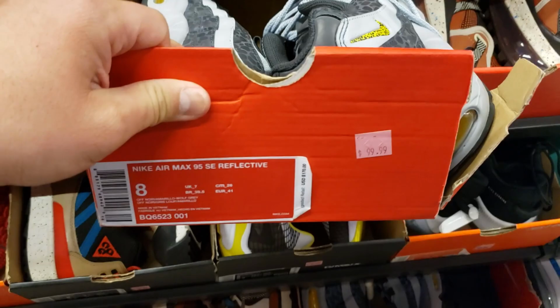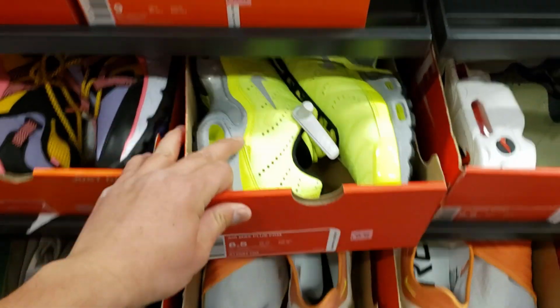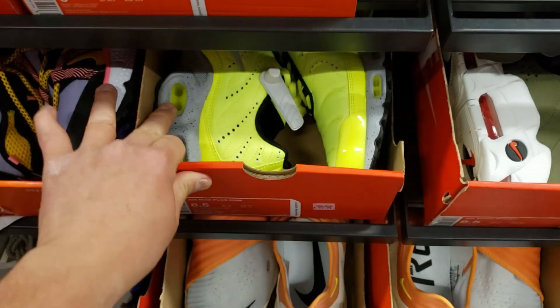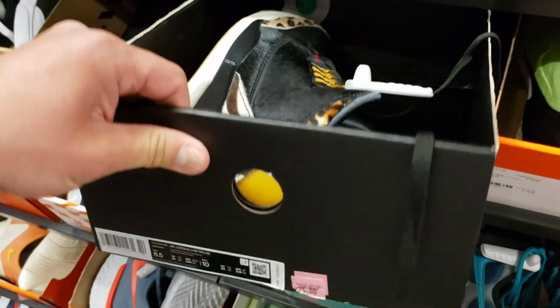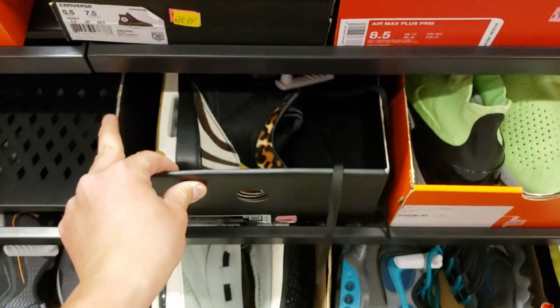These busting out their box, 100 bucks still for the Air Max 95 Reflect. We're in the 8.5, so we don't see anything new here. 100 bucks for these bad boys. Yeah, those are 20% off. Of course, we're gonna see the Animal Pack, right? You guys, the Animal 3s, 8.5, going for 225, get 20% off.